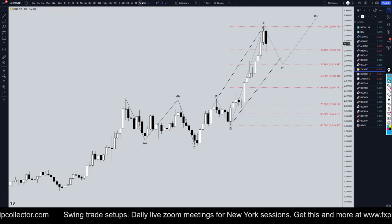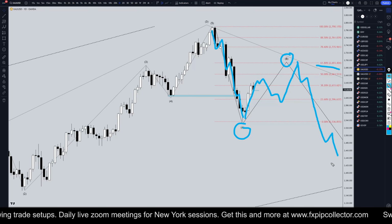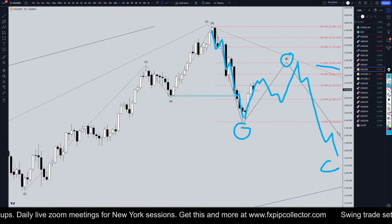Heading down to the daily time frame. On the daily time frame, to me, it looks like a very, very clear little downtrend right here, most likely a wave A. I think we're in an A, B, C, or B already, so at some point it's going to end up looking something like this, probably. Maybe go up to at least a 61% to make an A, B, C, or B before it actually goes down and makes the bigger wave C. Probably look at something like that.